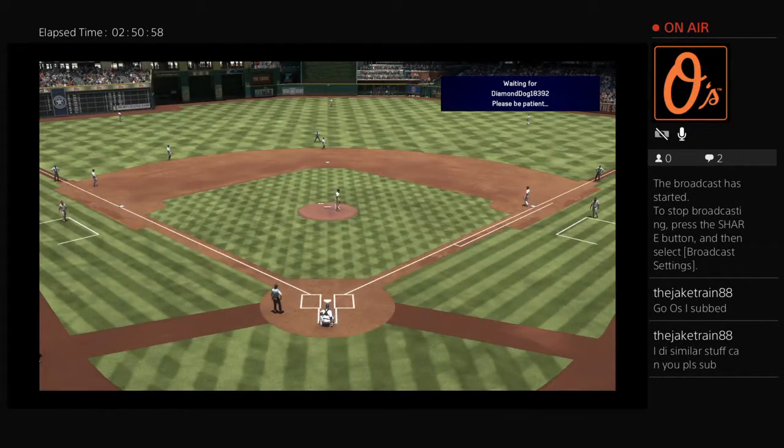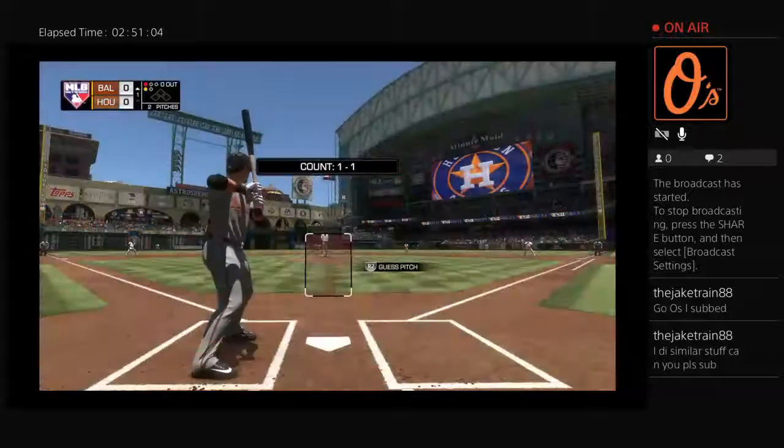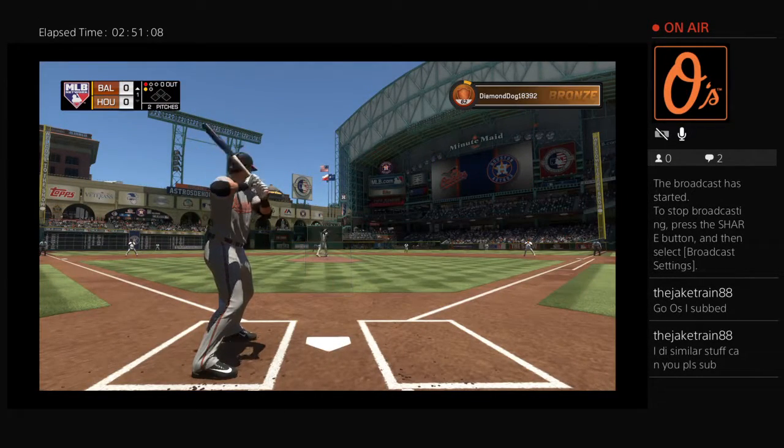Daytime baseball here on MLB Network. Today we've got a good matchup in store between the Baltimore Orioles and the Houston Astros. Looking forward to this matchup, and it's next on MLB Network.